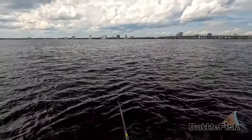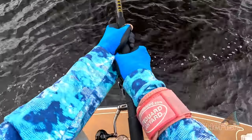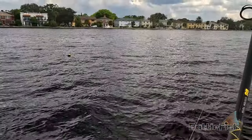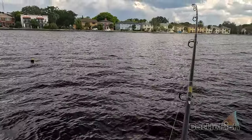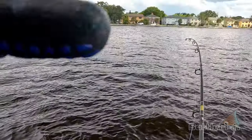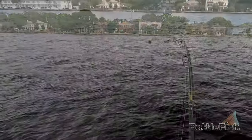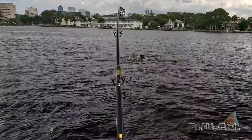So I lost the rear camera, battery died, external battery died, and then my front camera, my hat camera, I had to shut it off to save battery. Hopefully it would last through the end of the fight. It's one of the problems with fishing alone, battery life on these cameras.